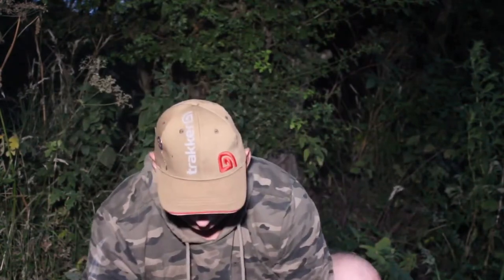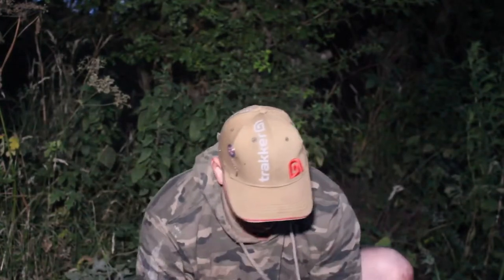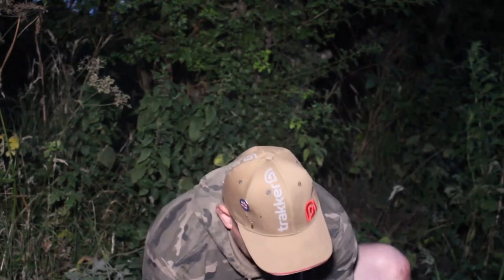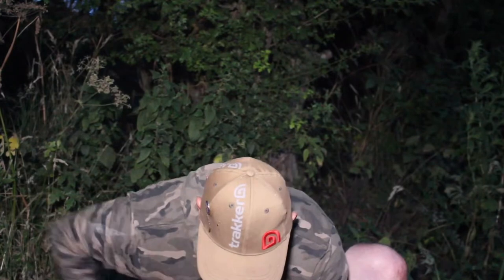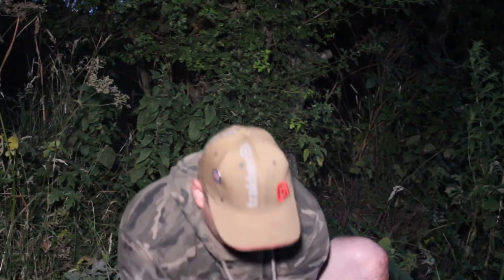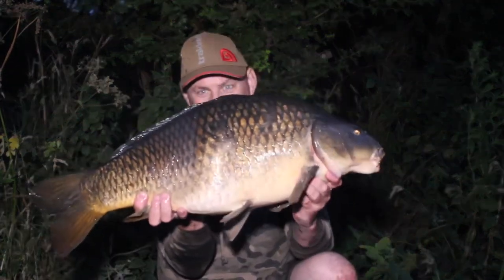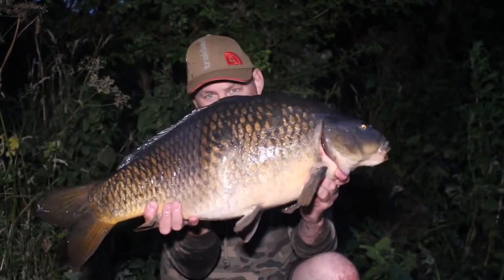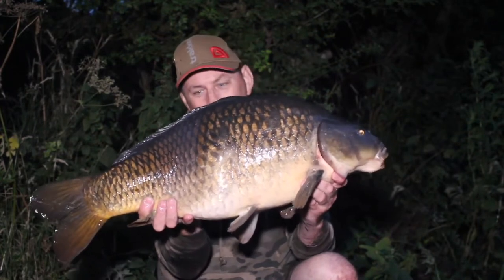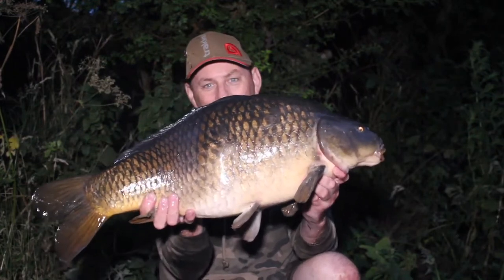Well, we're into our first fish, guys. 23.2 with a sling, so we've got to take the weight of the sling off. Okay, ready? That's a beauty. There we go. How's about that? Cracking fish. Well happy. Well chuffed with that. Right, let's get a few photographs and then we'll get it put back.